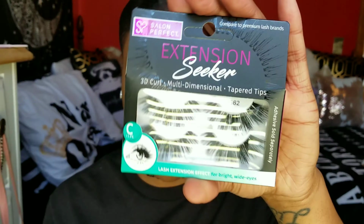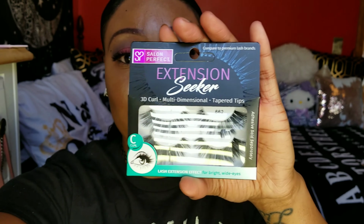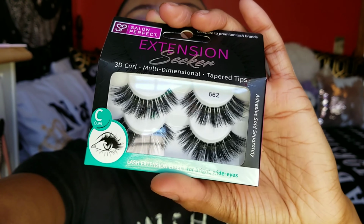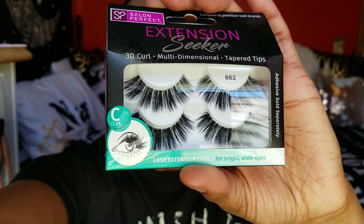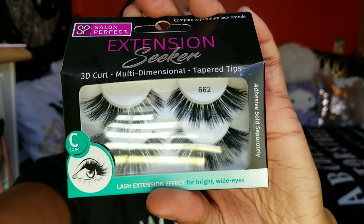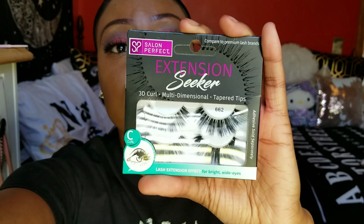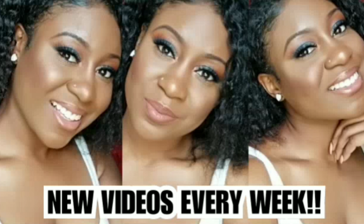These are their Extension Seeker 3D Curl Multi-Dimensional Taper Tip Lashes. So I picked these up because these look so good. They're like really bold and just like really out there. Yeah, so these are in the number 662. And these are, I guess, new from Salon Perfect because I had never seen them before. So I cannot wait to try those on.